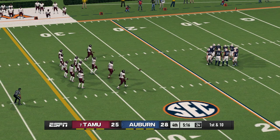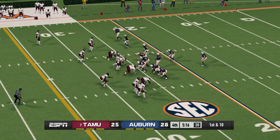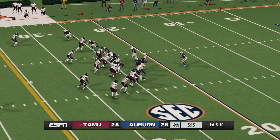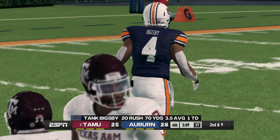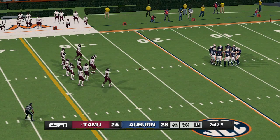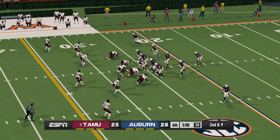This is a pretty crucial series right here. With things being so tight, your best players have to step it up on both sides of the ball. Auburn is up a field goal. And he's taken down at the 26. From their own 26-yard line. Second down.